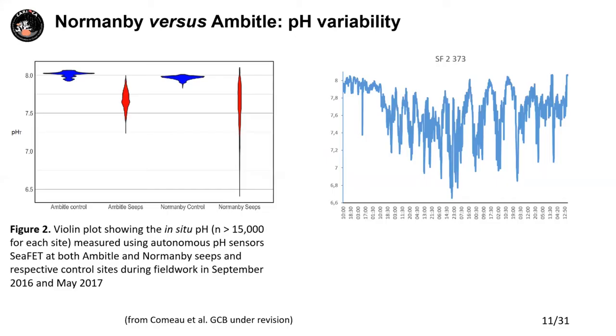If we compare the pH variability, which is a very important parameter when we use these sites as natural laboratories to study the effect of ocean acidification, we can see that the control in Ambitle is similar to the control in Normanby, but the pH variability in Normanby is much larger than in Ambitle.